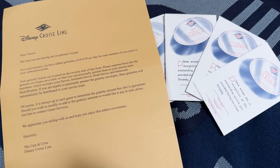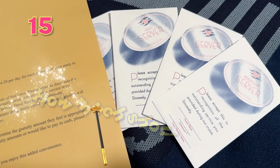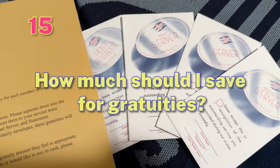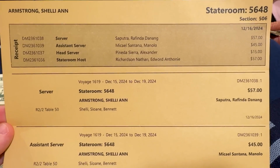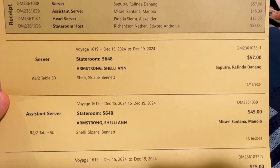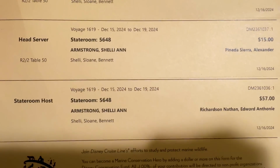Saving for gratuities is something you should remember because this catches a lot of first-time cruisers by surprise. Disney's suggested gratuities are $14.50 per person per night, so for a family of 4 on a 4-night cruise, you're looking at $14.50 times 4 people times 4 nights, and that comes to $232. Here's what that money actually covers.